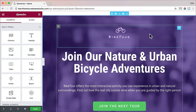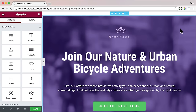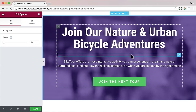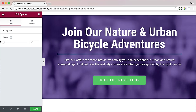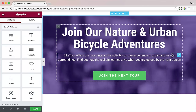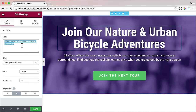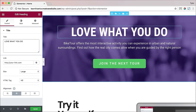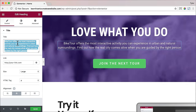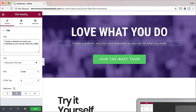So what I'm going to do is just click on this bike tour over here, and I don't want it, so I'm going to go over to the pencil, and I'm going to exit out of there. And there's a little space right here, and you can make this space bigger or smaller if you want, but I don't need a space here, so I'm just going to exit out of that one too. And then I'm going to click on the title and I'm going to change it over here. I'm going to type in love what you do. And for this bottom text here, I'm going to change it and add in some text: create a website and start your business so you can do what you really love.